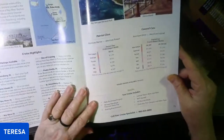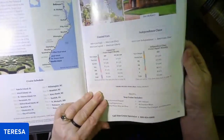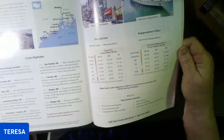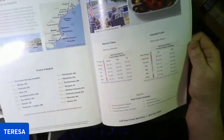So I'm looking for the cover, and this is American Cruise Lines where they go from like, this is the local cruise, like it goes from Louisiana up to Alaska and back. It doesn't go out of the country. So I've been wanting to take a day cruise, but I don't know where I'd find that.